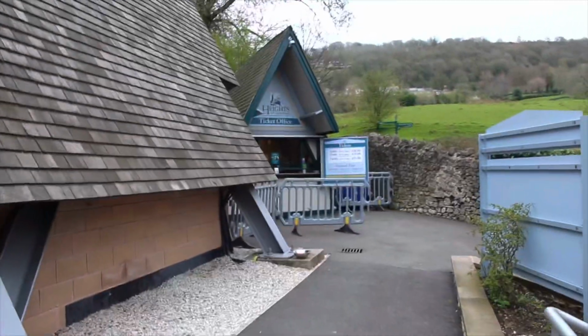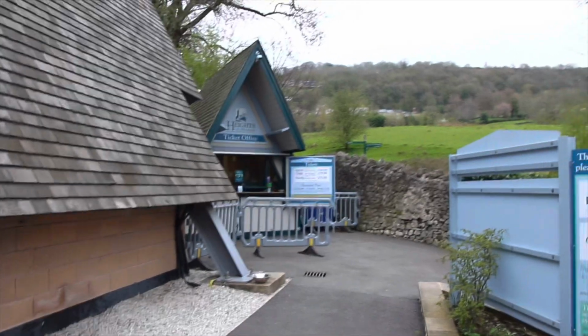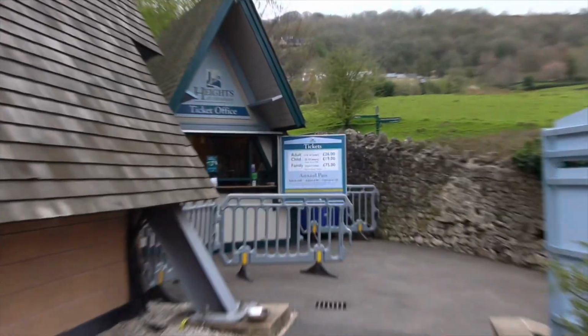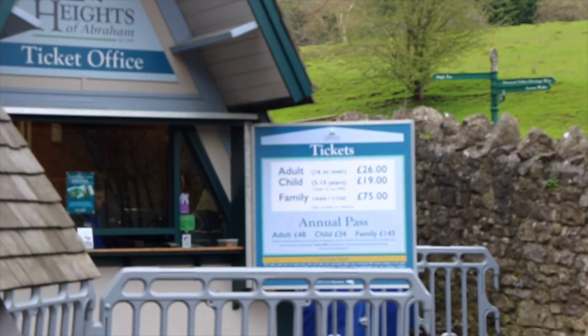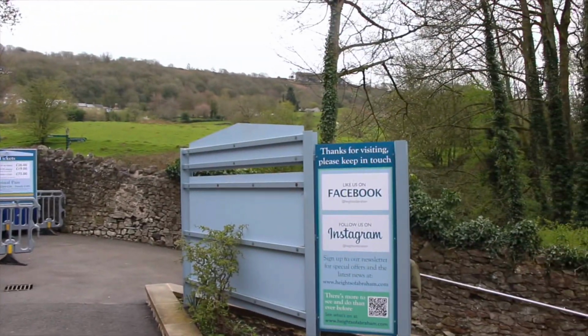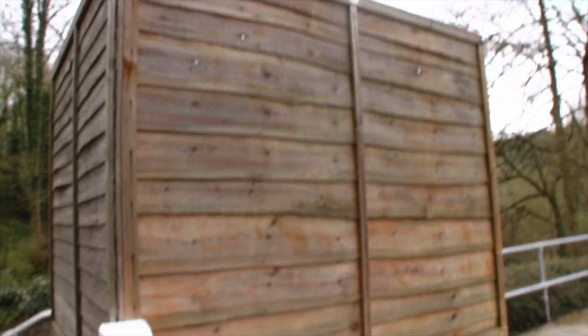Once the pathway finishes, you will reach the ticketing counter for the Heights of Abraham, from where you can take the chairlifts and go to the top. As you can see, these are the prices. But if you buy a ticket online, you can get a ticket for £24, and if you are an NHS worker, you can get the discount and get the ticket for £20.